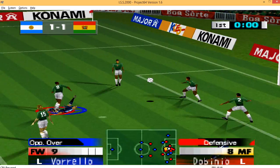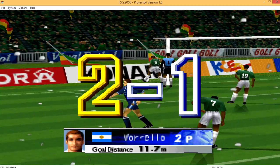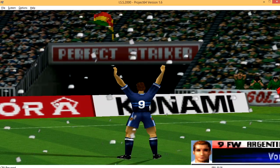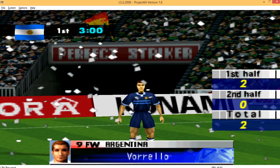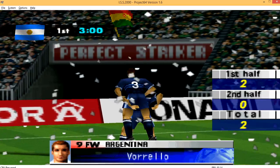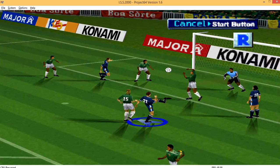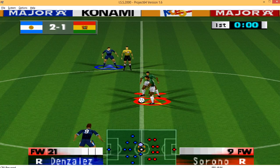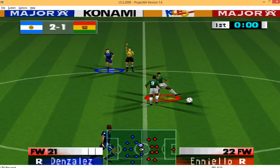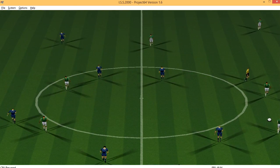Oh, what a shot! Great header! Yes, it's there! A tremendous header to beat the keeper! That was truly world-class! Let's take another look at that. So it's now 2-1. Number 15. The referee blows the whistle. The score at half-time is 2-1.